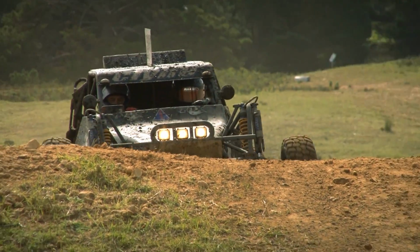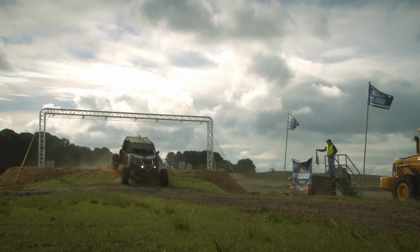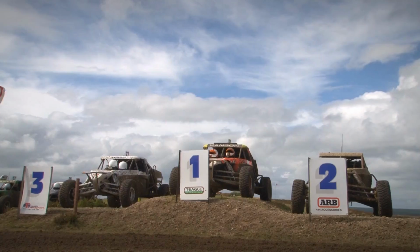There's been a number of breakages, a lot of vehicles out during today's racing. It's quite late in the day, but we've got Marty Scott coming in now over the finish line. If he makes it over the finish line, he's won enough points to take out the ARB Off-Road Racing Series for 2016. And that's Marty Scott, he's across the finish line. We're pretty sure that makes him right up there on points to take out the ARB Off-Road Racing Series for 2016.